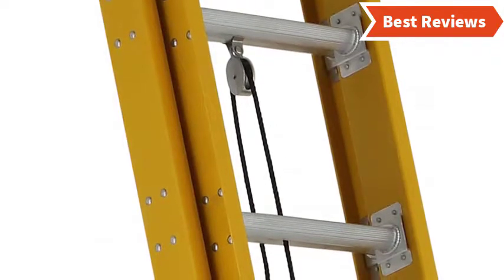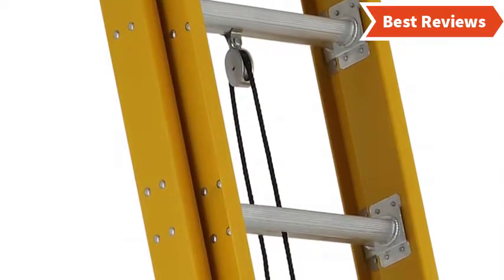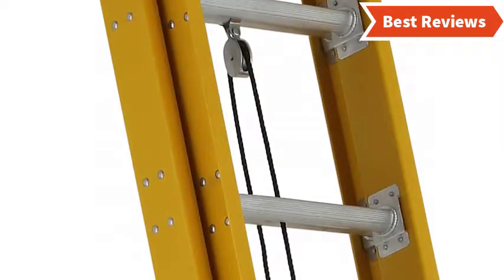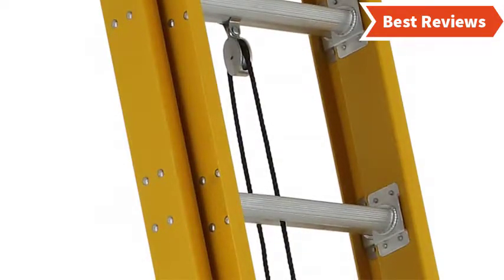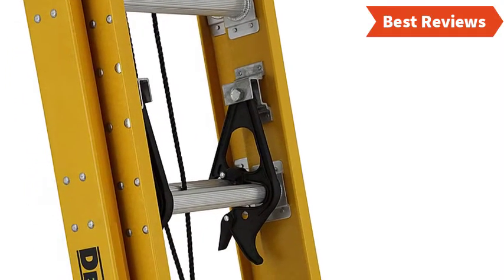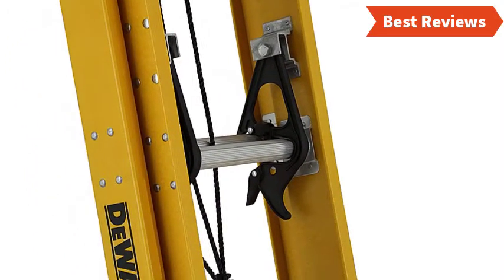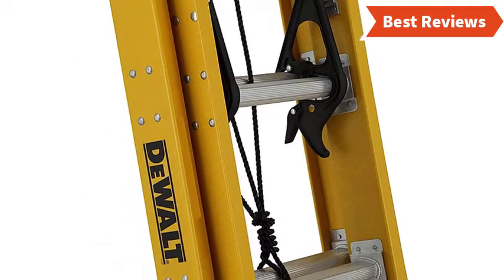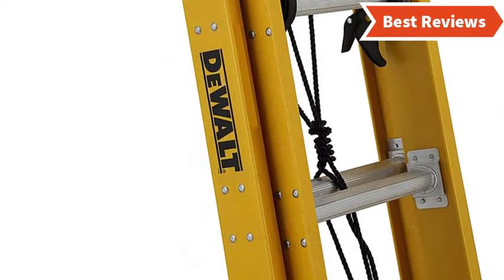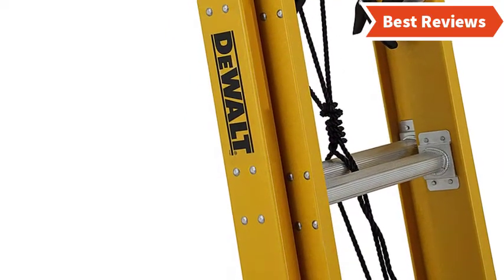It features 300 pounds of weight load capacity. The construction of a non-marring aluminum hand grip allows easy transportation. The non-marring rubber design on fiberglass construction prevents scratches. It has great quality and performs really great, and this ladder is a little bit expensive as well. So, if you have a budget for buying a quality extension ladder, you can go with this one.